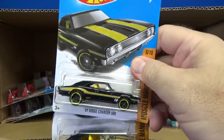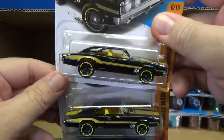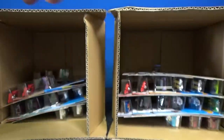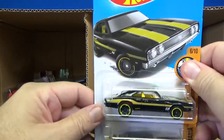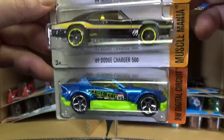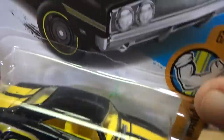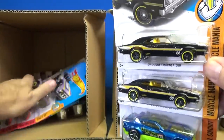Hey, look, they're dollar cars. They just get them in the case and get it out. 69 Dodge Charger 500, black and yellow. Another Rally Cat. And if you're new, you're asking why is there doubles? Well, because it's a mixed assortment for retail, right? They put them on the pegs. And so, you know, it doesn't matter how many there are of each car. It's just a mix for retail. Got a little something special. Somebody having a party, a little confetti or something in the factory. I don't know.